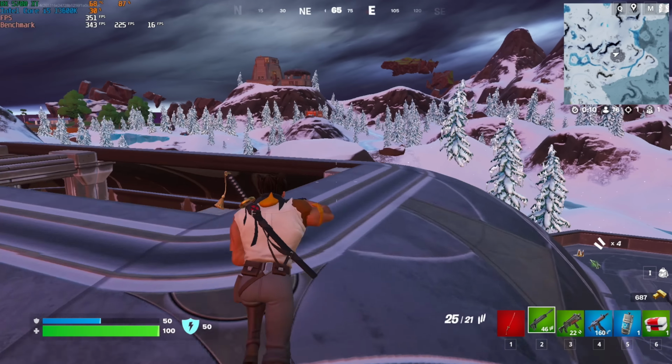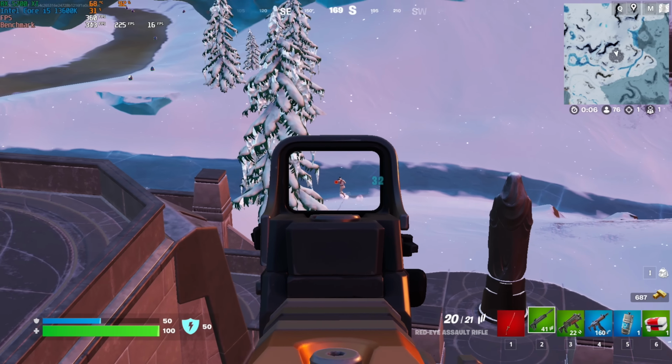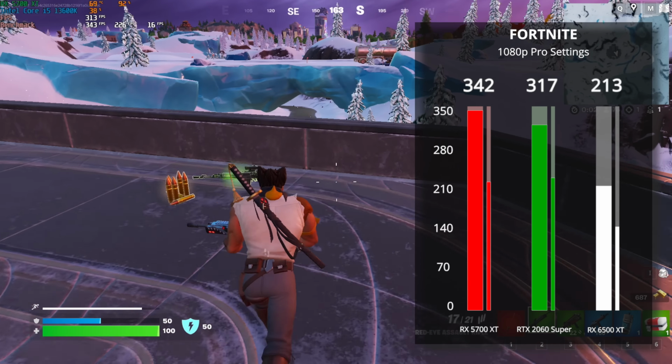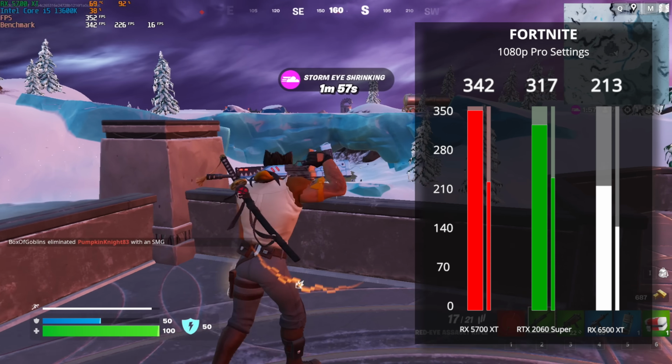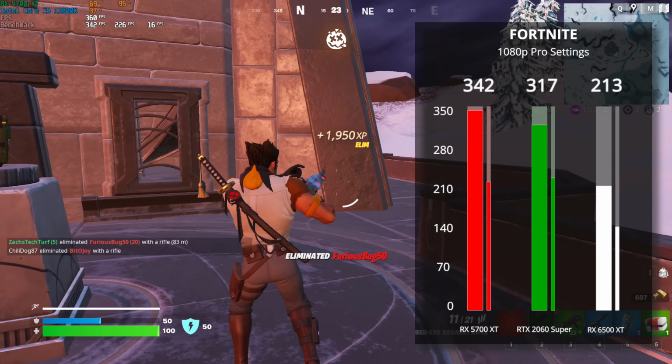We have a big chart coming here soon, but we'll first start off with some of these before moving on to that. Starting with the games that most people are actually playing, here in Fortnite with 1080p and pro settings, we can see that the 5700 XT is getting 342 FPS, followed by the 2060 Super's 317 FPS, and then only 213 FPS from the brand new 6500 XT.